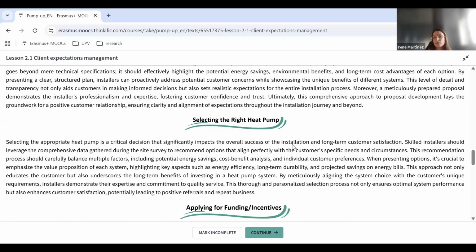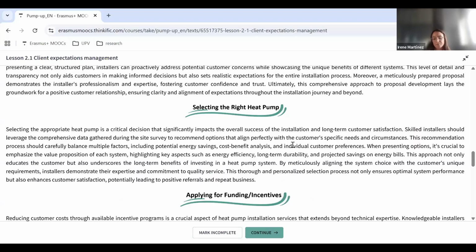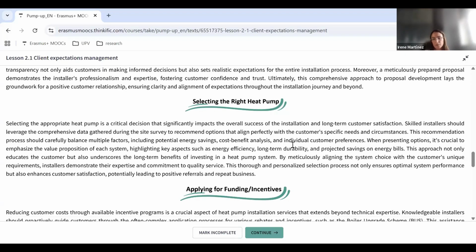Next, it's time to select the right heat pump, balancing multiple factors, including potential energy savings, cost-benefit analysis, and individual customer preferences. And again, presenting them in a simple way. This helps bridge the gap between technical data and the client's informed decision-making, ensuring that they feel confident in their system and that the system delivers the best value for their specific needs and lifestyle.